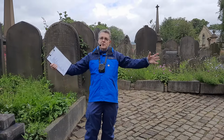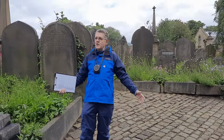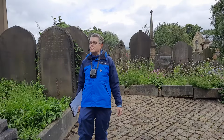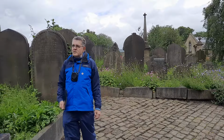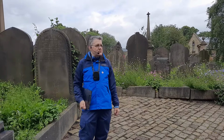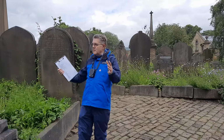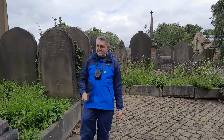So they bought 3 acres, basically, and the top section they honeycombed with vaults. The lower section, they carted a lot of the earth from making those vaults down to the lower section and levelled the land, down more, as you'll see as we go round. So two sections, and the top section on the whole tends to have the more affluent people buried with the more appealing, if you like, ornate monuments.